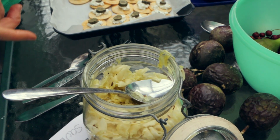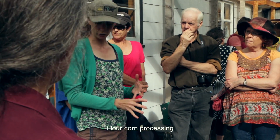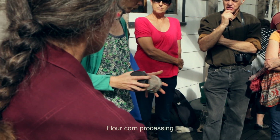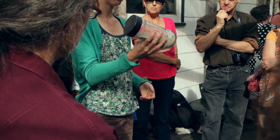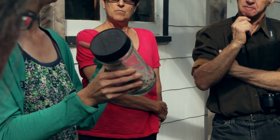Yeah, well, I'll go. And so there's a way to deal with corn. So traditional cultures that have been working with corn for a long time, they have this interesting thing that they do. It's called nixtamalization, I think. So the first thing is to get wood ash. This is just wood ash straight out of our wood burner inside.